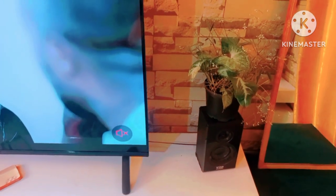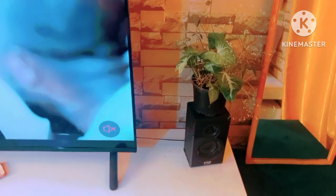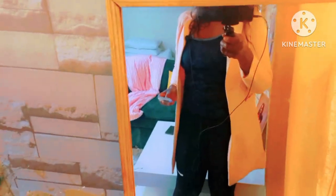I have a live plant. I bought this live plant in Limuru Road. Next to it, I have this beautiful kiyo. This is how I look today, guys. This is my kiyo today. And this next is my puff. Then this is the door to the balcony.